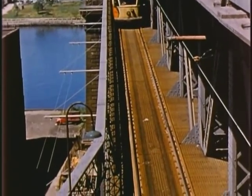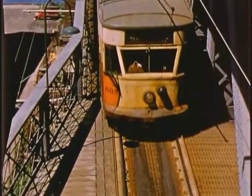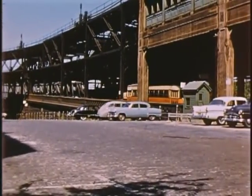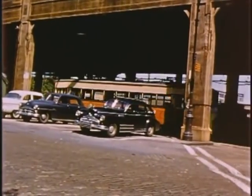Eastbound car approaching Vernon Boulevard Station. Eastbound car descending the bridge on the Queens side and leaving the bridge at Queens Plaza South on 24th Street.